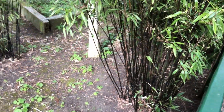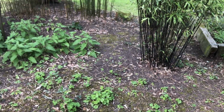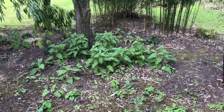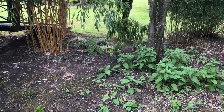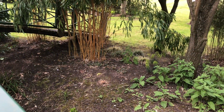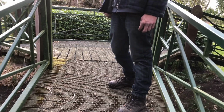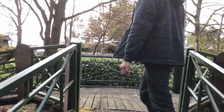This little area down here is just mixed herbaceous plants. There's a lot of heucheras. We have hostas right down the edge. Another one of those large skunk cabbages. Various things, some ornamental grasses over there as well. But yeah, a really nice area in summer, especially when the leaves come back on these trees around it, and it gives it a nice dapple shade.